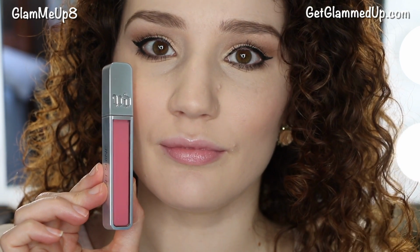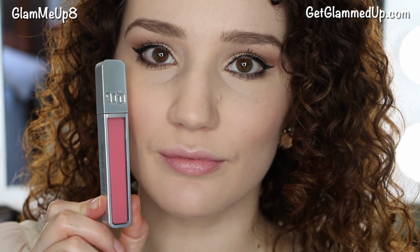Next one is the most wearable one of the bunch. This is called Obsessed, and it's a baby pink cream. This is pretty much like a clear lip gloss for me, just because my lips do have a little bit of a pink tint. But this would be great layered over top of a nude lipstick if you just wanted a perfect nude. This one was not too shiny either. It was definitely more of a natural, just dewy look on your lips.